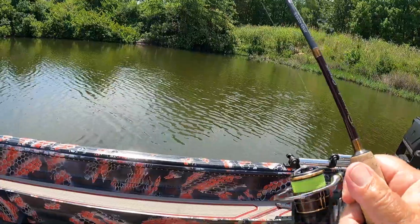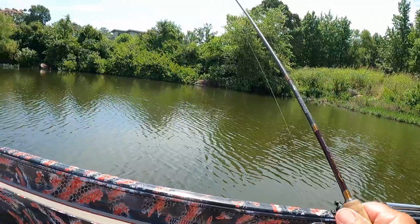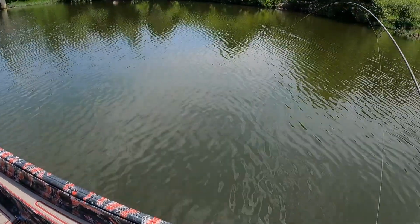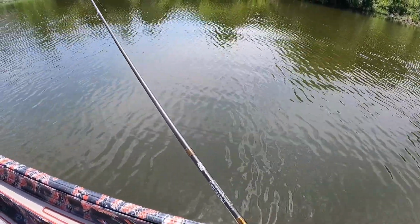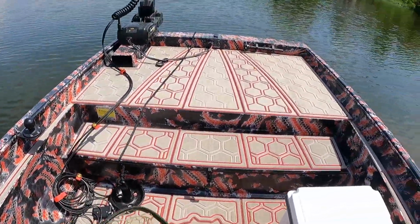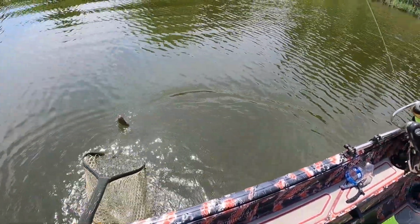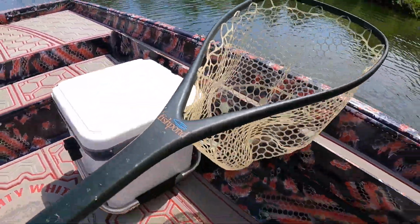Here we go. Yes, sir. What we got here, folks? Let me see what we got. He's pulling hard. Maybe a shell cracker, I don't know. He's pulling hard. Let's see what we got. Get my net here. I believe it's just another good bluegill. Yeah, shoot fire. What you talking about now?